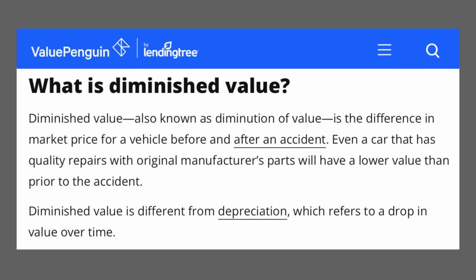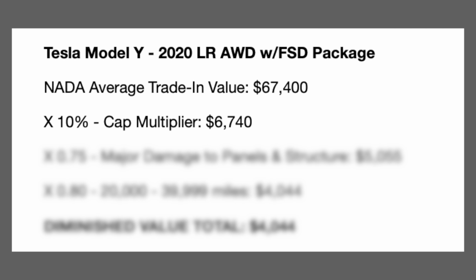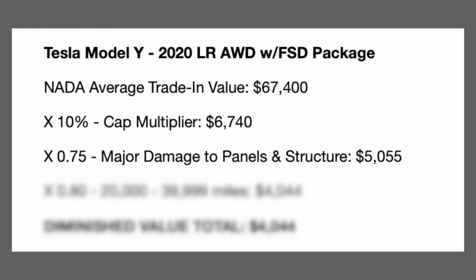NADA trade-in value. When following the proper procedure for calculating diminished value, I get an NADA trade-in value of $67,400 on my car. Since it has already been in an accident and repaired, I now have to choose average trade-in rather than clean trade-in, which reduces the value by a couple $1,000s. I multiply that by a 10% cap multiplier, multiply that by 0.75 for major damage to panels and structure, then multiply that by 0.8 for the odometer of 20,000 to 39,999 miles.